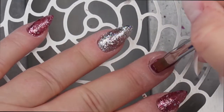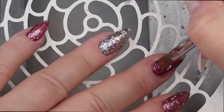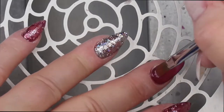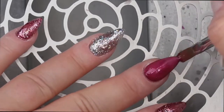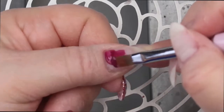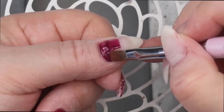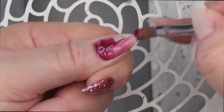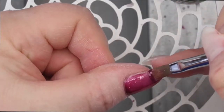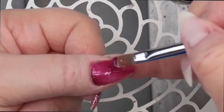So on my middle finger, I'm using Grace, and it was quite easy to apply. I liked that I could get nice and close to the cuticle, but what I found with this color, it almost seemed not really watery, but I guess it's not as pigmented as I thought it would be. Floating this on would work great, but painting it on in 2 thin layers worked really, really well.